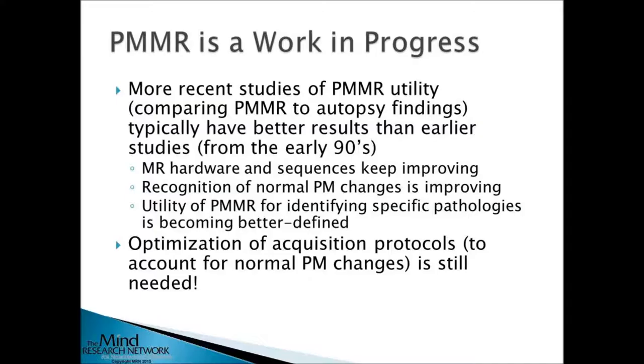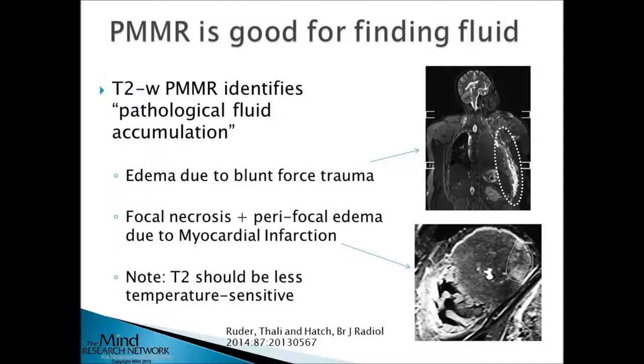And so you can imagine, if you have experience with MR, that in the last 25 years lots of things have changed. MR hardware and sequences keep improving. Also, the recognition of normal postmortem changes is improving, and that improves interpretability of the postmortem images. And I think overall the utility of postmortem MR for identifying specific pathologies is becoming better defined. So if you apply it to the right population, then the results relative to autopsy, relative to CT, can be very favorable. But it's still the case that the optimization of acquisition protocols to account for normal postmortem changes is needed, and I'll show you some data that applies to that in a little bit.